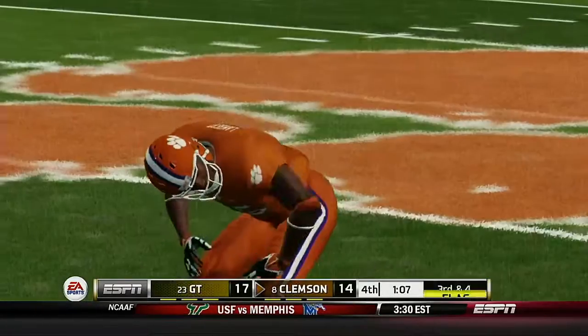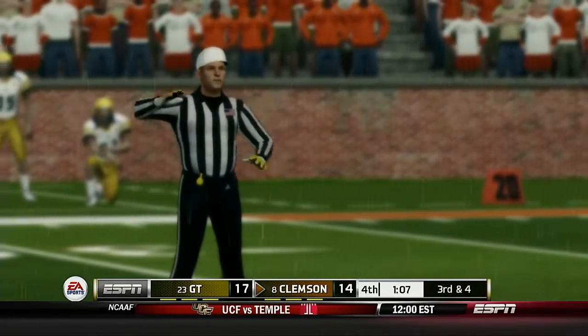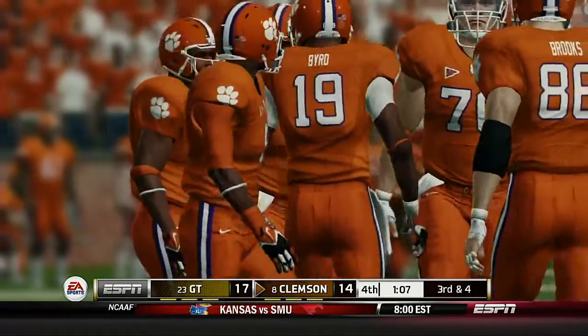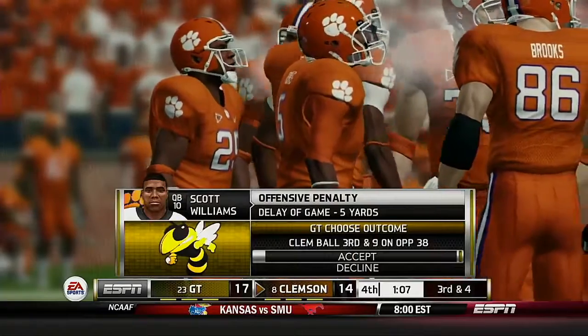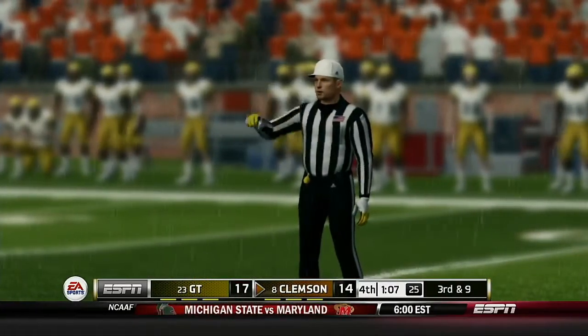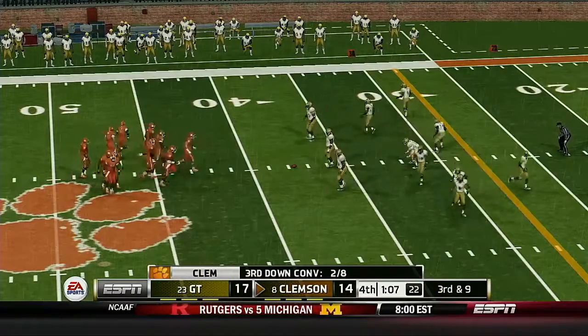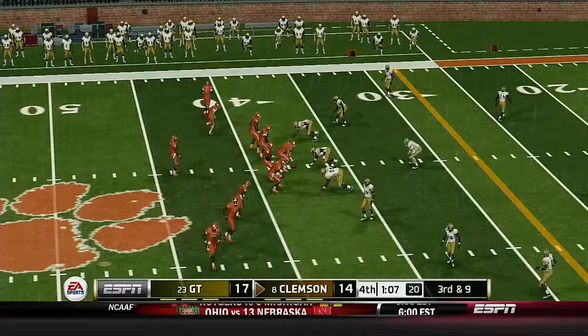The offense didn't get the play off in time. Delay of game, offense. It'll be third down again after that penalty. Now they have more yards to pick up for the first down. Third and long, and this is where you earn your money if you're the offensive coordinator.